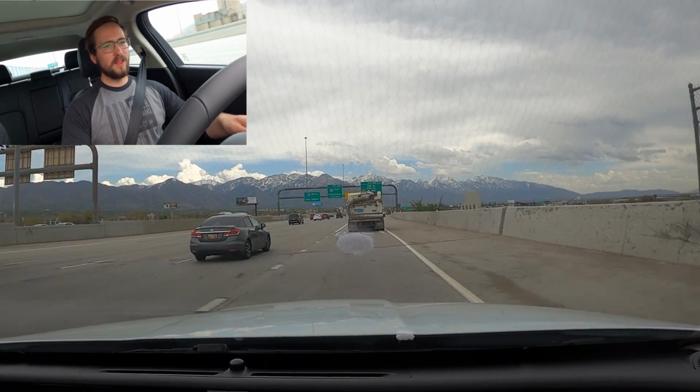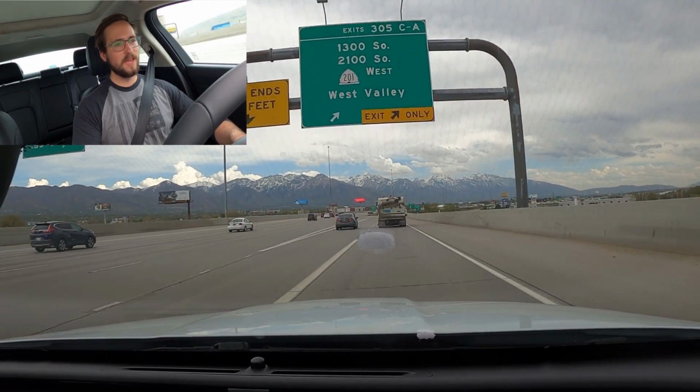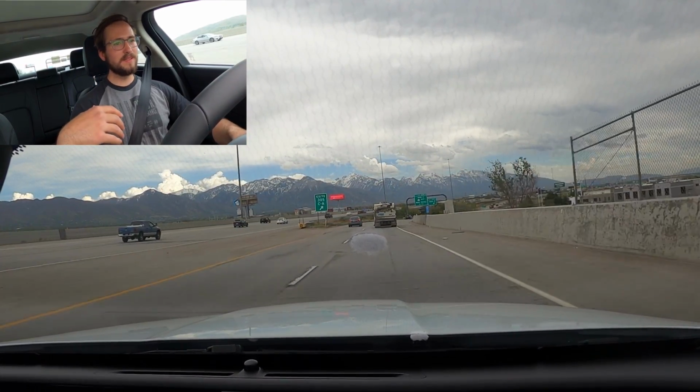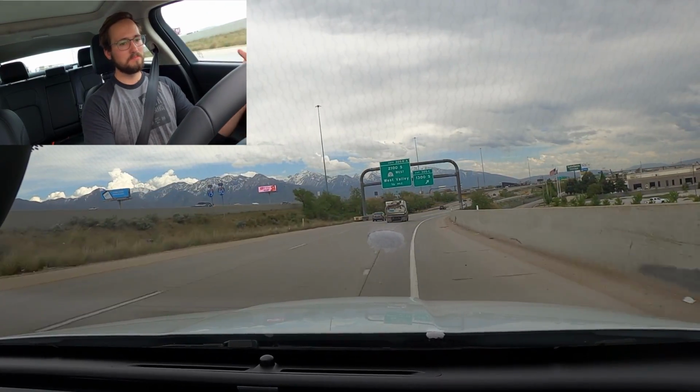Now, overall acceleration is right where I'd expect it with the power figures and the 0 to 60 time that I gave you. Really good on the highway. It's really smooth on the highway. And again, it's a really good, smooth, comfortable car. It's solid.